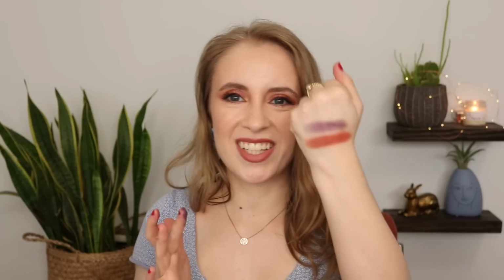But you'll see it's not going to swatch as well as a regular shadow would because I'm not swatching it with a wet brush. Yeah, see, that's how it swatches, which just shows that's how it would look without a wet brush. But it's just kind of a dull purple, not really my kind of shade, but I love all the other shades in here, so I don't mind it too much. And I could definitely see that shade being useful for some people.